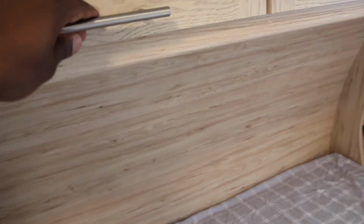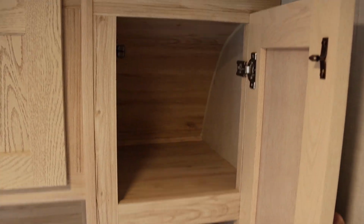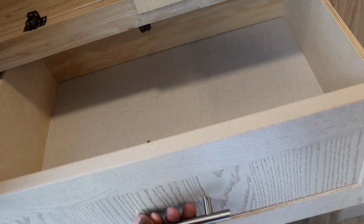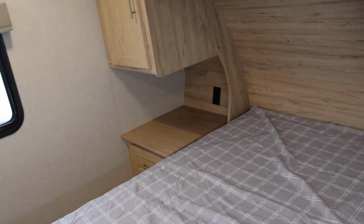Not bad. This is a great RV. And even though it's really tiny, I actually feel like this is really big. Wow, that's a lot of storage. On this side, more storage, and a little bit more there. And then here's your wardrobe. You have 3 drawers down below. They're all the same size, pretty deep too. And yeah, this is such a nice floor plan. This bedroom is kind of small, but is adequate for what you do in here, which is sleeping.